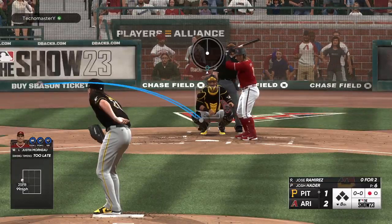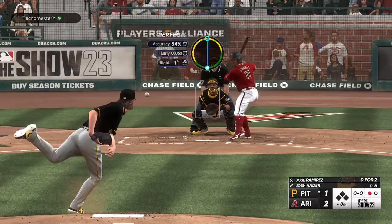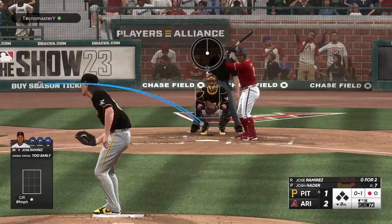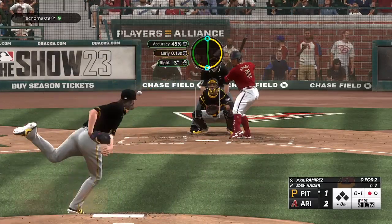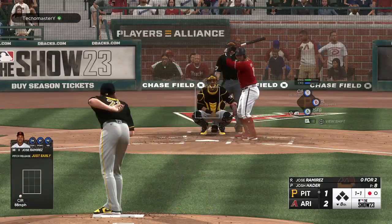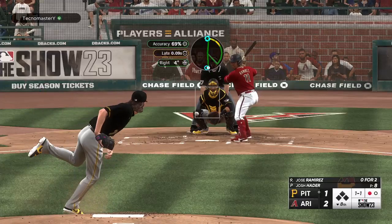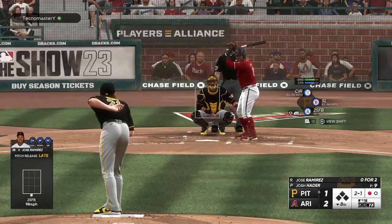Next up for the Diamondbacks, Jose Ramirez. Swings through that one. 0-1. Ball 1. Next offering misses down and away. He doubled up on the off speed there. We talk about the power fastball, but he's working a little differently here.